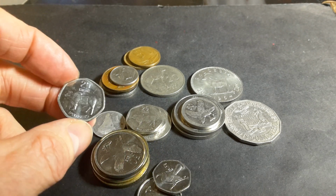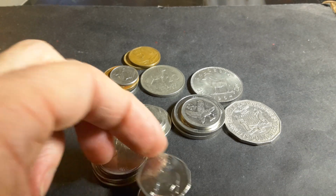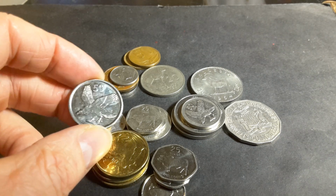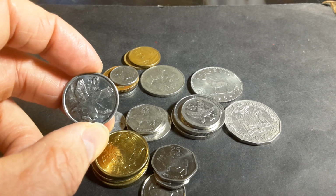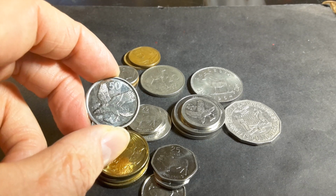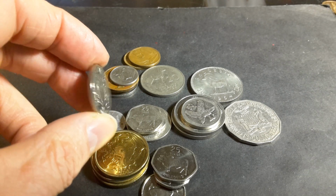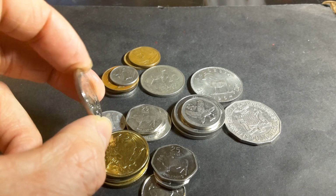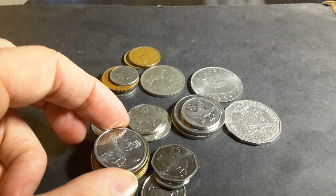As you can see, the design is pretty much the same as the images that they used before, but the sizes have been changed over the long period. I'll just give a brief introduction of the currency. I will describe the coins that I have, and I will give values if I can possibly do that.